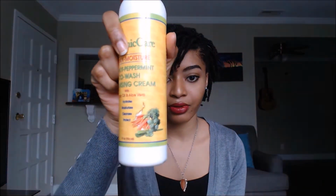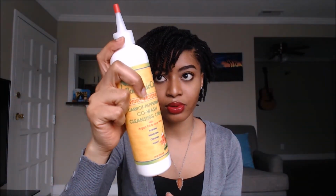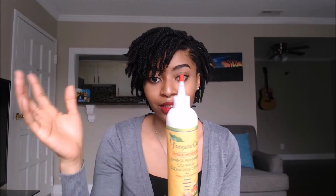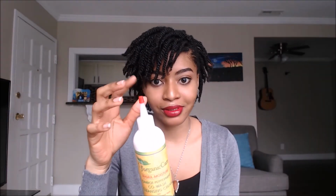So I'm starting with the Gel Organics Hydra-Moisture Carrot Peppermint Co-Wash Cleansing Cream. This is with argan and aloe vera. It hydrates, moisturizes, and cleanses the hair. I don't know if you guys can see this bottle, and I'm really happy because of this. Before we even get to the product itself, this bottle is the ish.